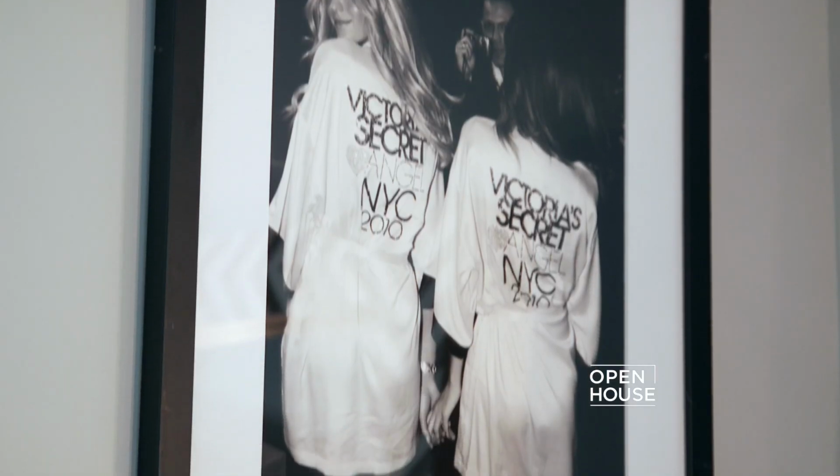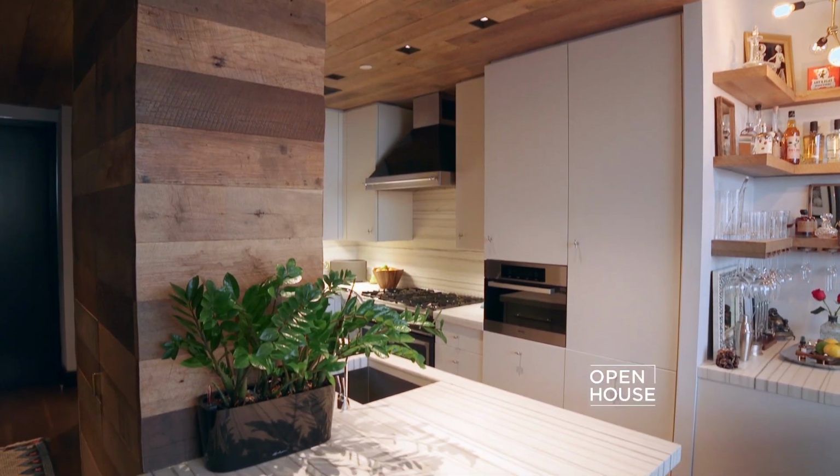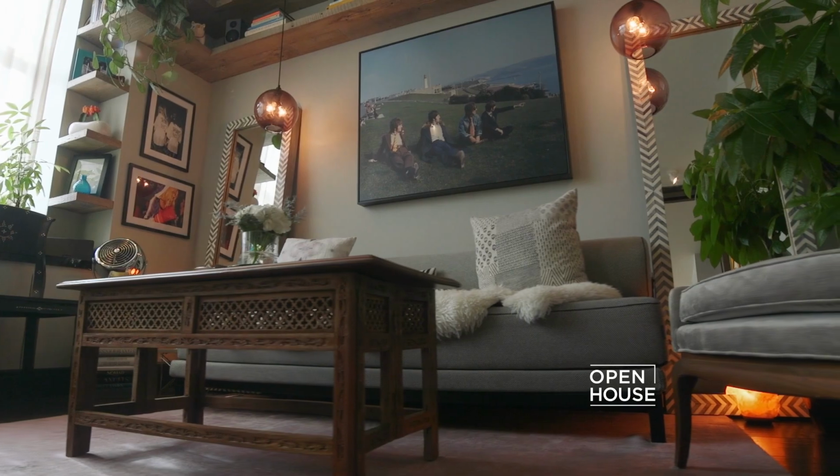Welcome back to Open House. Former Victoria's Secret model Erin Heatherton has walked the runways and graced fashion magazines worldwide. And it turns out she's also passionate about interior design. Erin shows us what she did to maximize space in her West Village apartment.